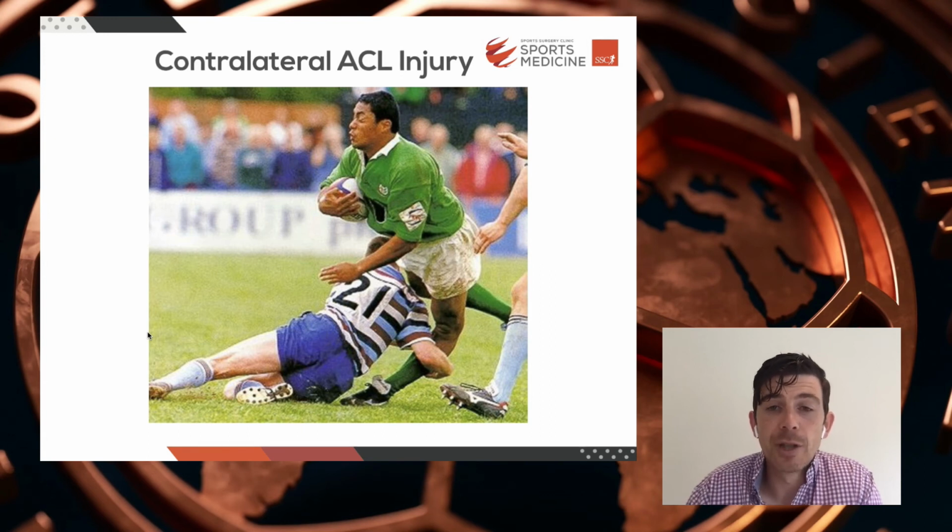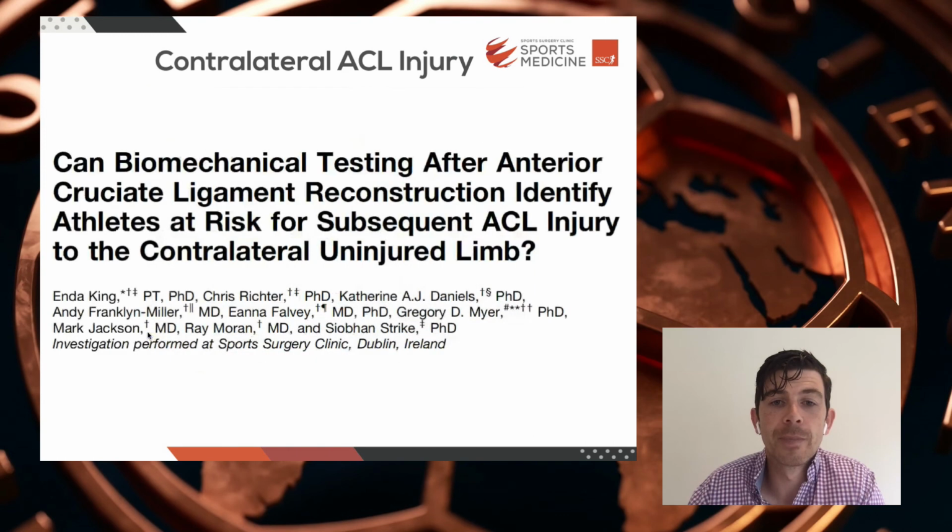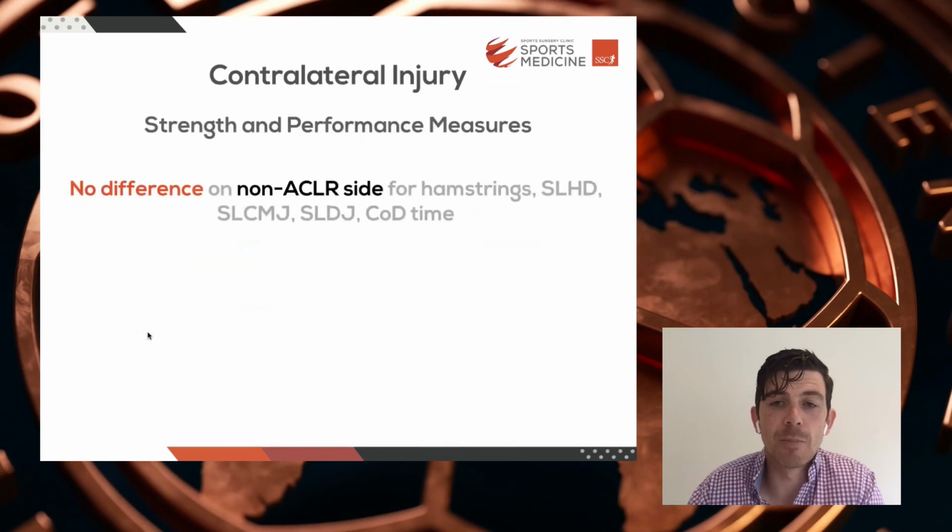However, there are other factors in relation to re-rupture, such as surgical technique, biological healing, graft type, etc., that may influence that. And those factors are less, if not irrelevant, when you're looking at contralateral ACL injury. So again, as I said, we had 55 athletes that went on to rupture their contralateral healthy limb within 2 years. These studies were published at the beginning of this year in the American Journal of Sports Medicine.